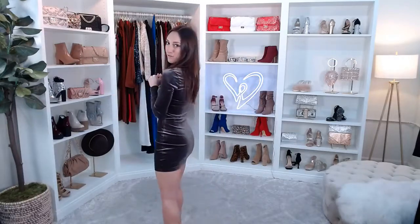Now the great thing about this is it's like the perfect dress to wear to the office, but then wear at night. I love that it's all velvet. It's super, super soft, feels like butter. Very festive for the holiday season, of course. You definitely can't go wrong with some velvet.